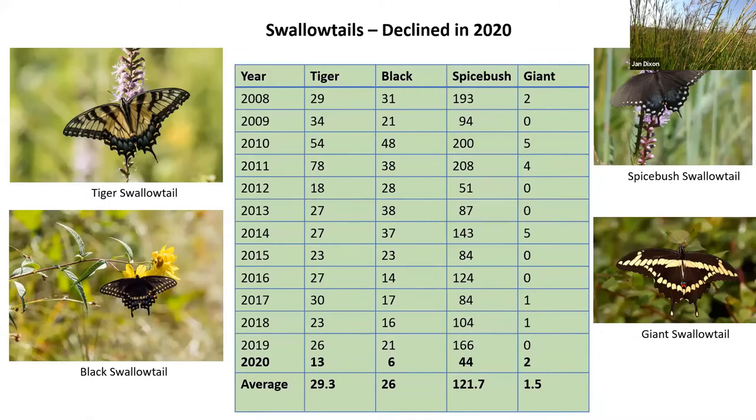And I experienced the same thing at home. Usually I have all the host plants for those swallowtails and I just was not seeing eggs or the caterpillars, even though I saw a few of the butterflies.